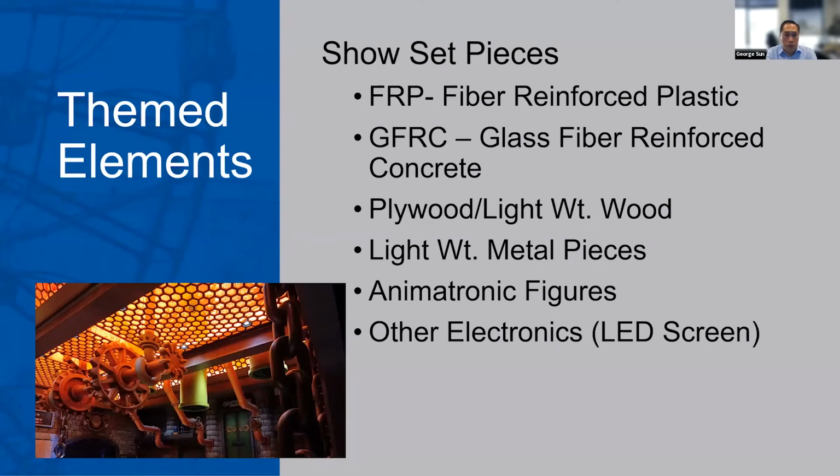Other theme element would be the show set pieces. Now, these are kind of hard to define, but really it's just anything that is not rock work is considered a show set. Now, material of these elements could vary. So they could be FRP, fiber reinforced plastic, GFRC, glass fiber reinforced concrete, or MDF plywood, or some sort of lightweight wood, such as balsa wood.